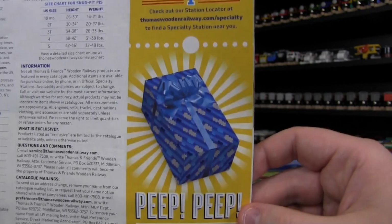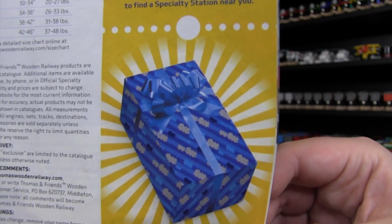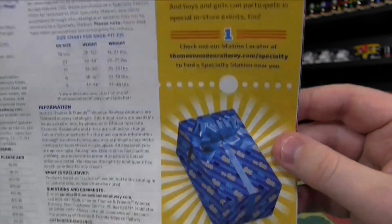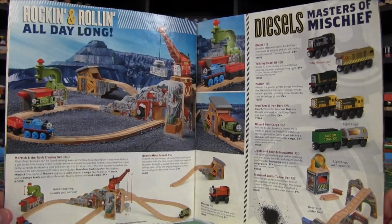And then if you went to a specialty shop, you did have the option of getting stuff gift wrapped. I never had this done. It seemed kind of like a waste of money. They might have even done it online, I'm not going to lie. I think it was always an option when you checked out, but that was like 15 or 20 bucks I never wanted to spend. So we still have a couple more pages to go.